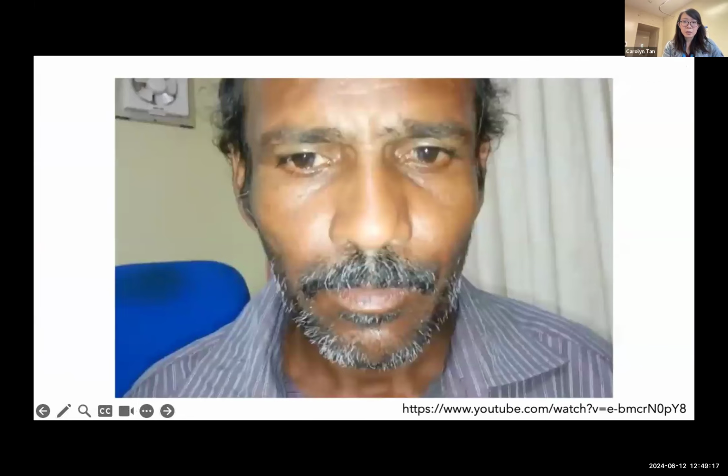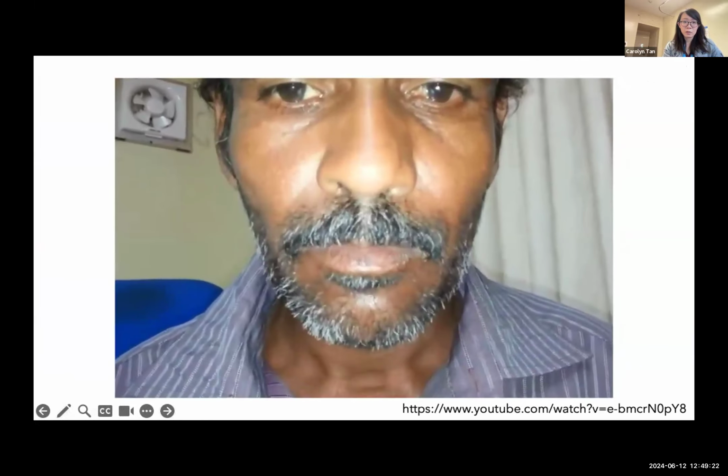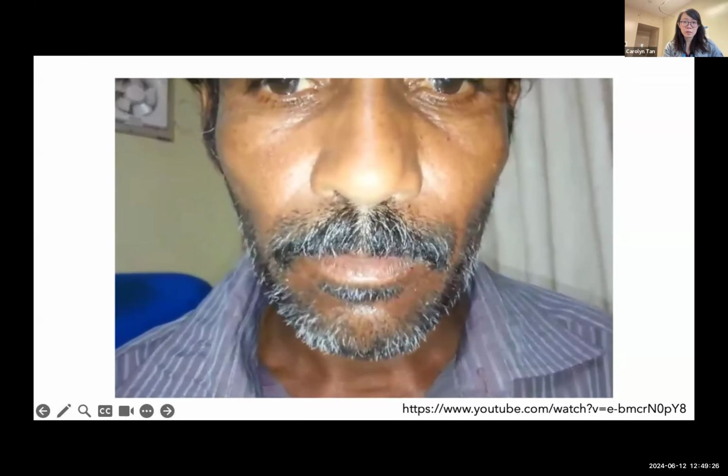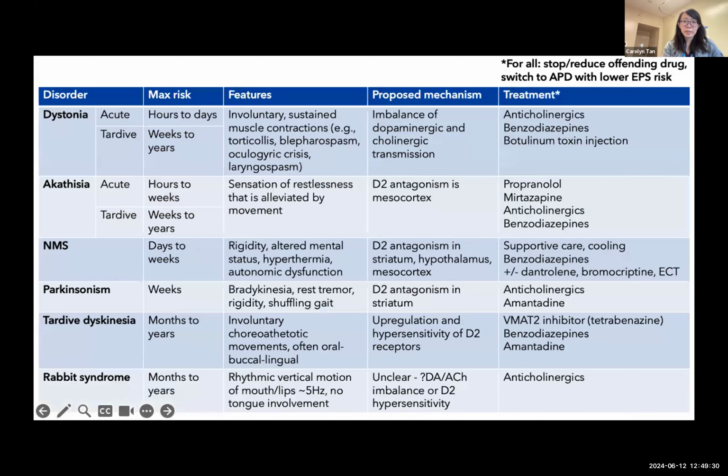And lastly, Rabbit syndrome, as shown here, is an antipsychotic-induced rhythmic vertical motion of the mouth and lips at 5 Hertz. And as we can see, the name is very fitting. Rabbit syndrome, like TD, also presents after months to years. The mechanism is unclear, but may involve dopaminergic and cholinergic imbalance or D2 hypersensitivity, and the treatment is usually anticholinergics.